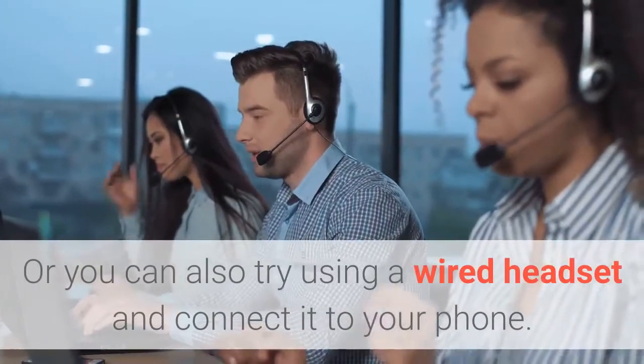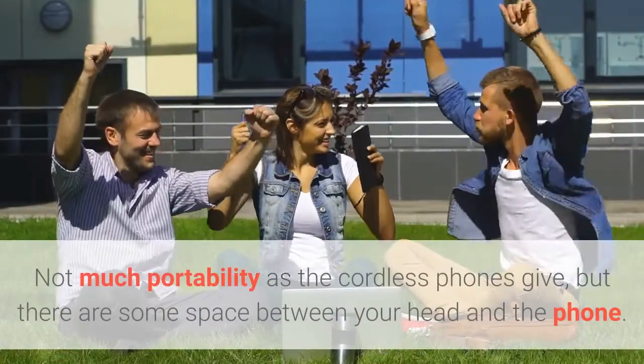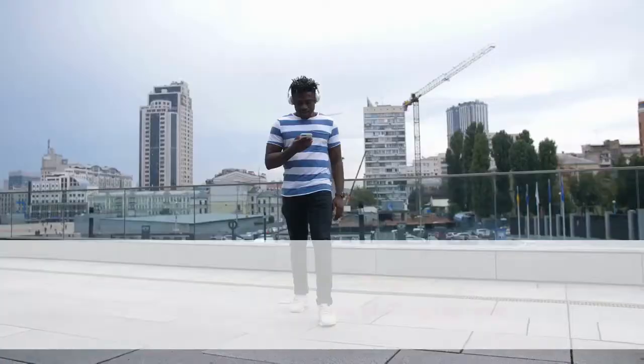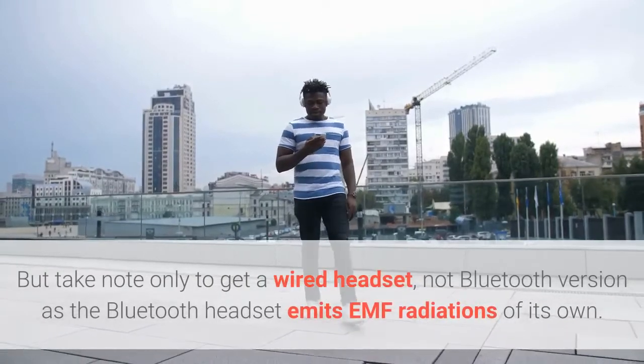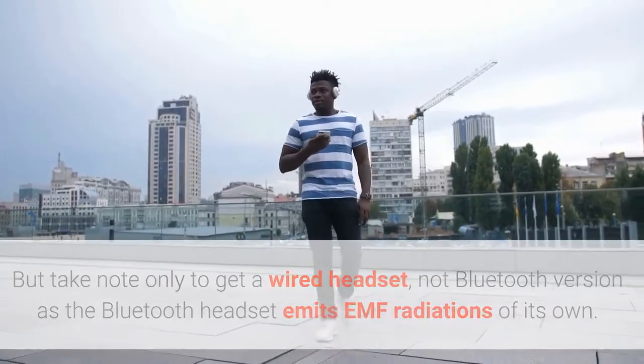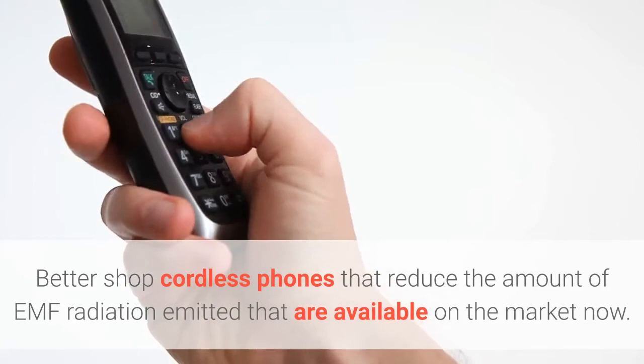Or you can also try using a wired headset connected to your phone. It doesn't have as much portability as cordless phones give, but there is some space between your head and the phone. But take note to get only a wired headset, not the Bluetooth version, as a Bluetooth headset emits EMF radiation of its own. Better, shop for cordless phones that reduce the amount of EMF radiation emitted that are available on the market now.